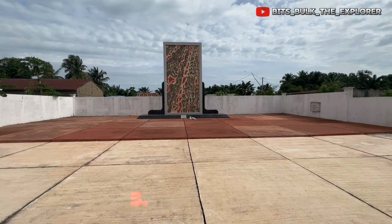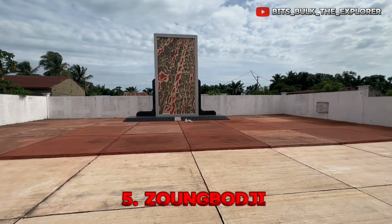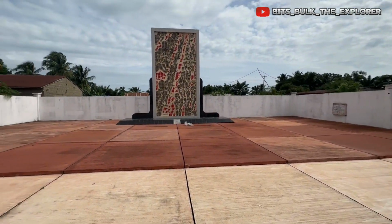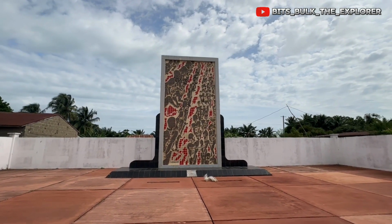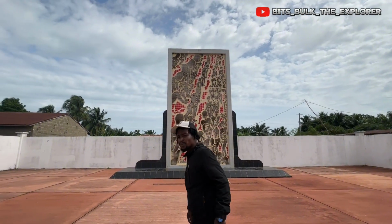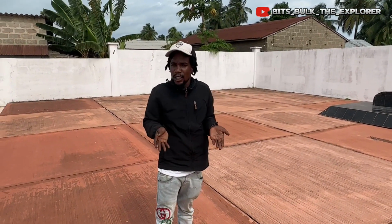Welcome to the fifth place of the slave route called Zoungbodji. During the period of slave trade, there was a big pit in this place, and this is where slaves were dumped. Whenever prisoners became weak, too tired, or diseased, or dead from the Black House and could not make the trip down to the Door of No Return, they were usually thrown in the pit that was here. Some were usually thrown in here alive with other dead slaves.